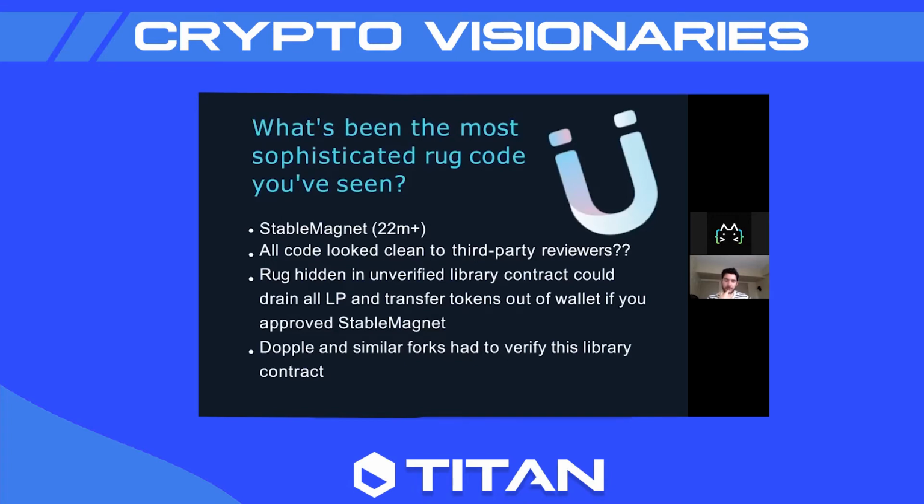Stablematic was a Doppel fork, so it was a fairly complex project involving several contracts, and it had been firmly audited and looked at by third-party reviewers, and the code looked clean. Honestly, the code initially looked clean to us too, but when our team started to really poke through it, we saw that there was an unverified library after this project basically rugged out of the blue, because everything looked fine. The token looked fine, its strategy looked fine. No one had any clue what contract could possibly have rugged, and it's still like $22 million or something like that.